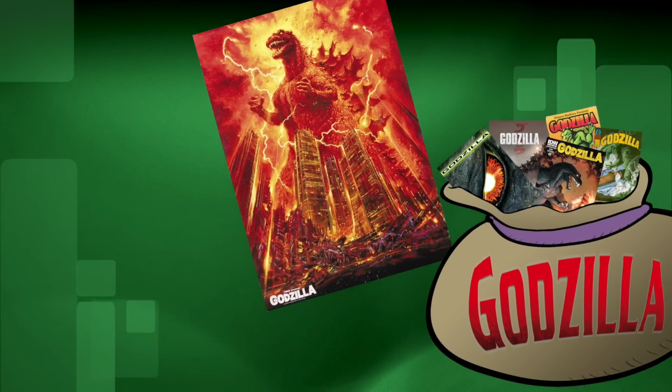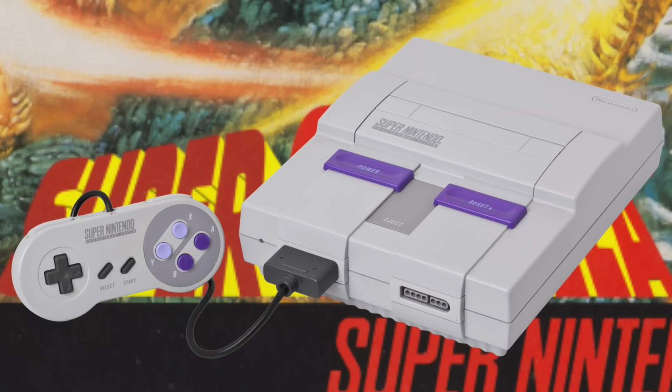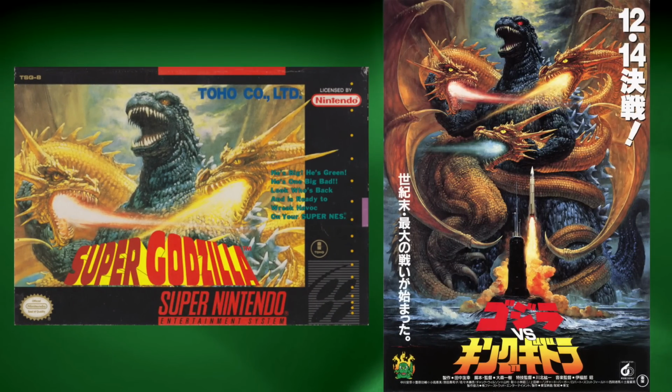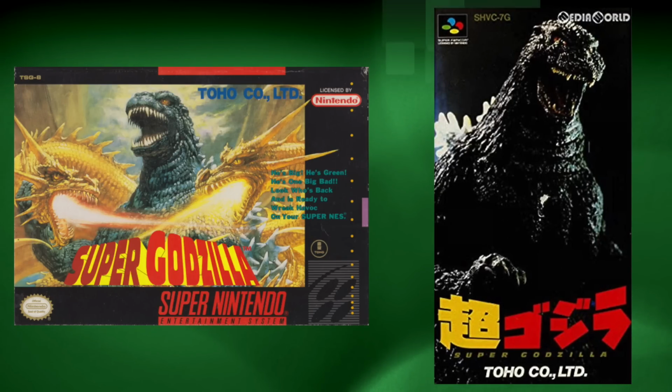And believe me, it's not going to be the last time we see recycled assets slapped onto these, like this super box art for Super Godzilla on the Super Nintendo. It's really cool looking artwork, but again, it's just taken from one of the film posters. But I will say I'd rather have this image of a product called Super Godzilla more so than just a stock image of Godzilla himself. Which one would you pick?